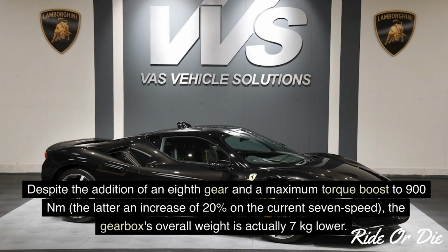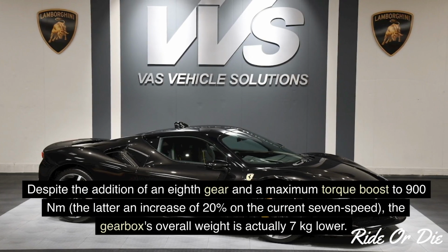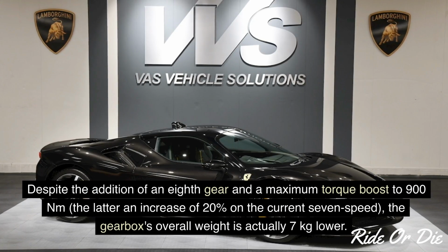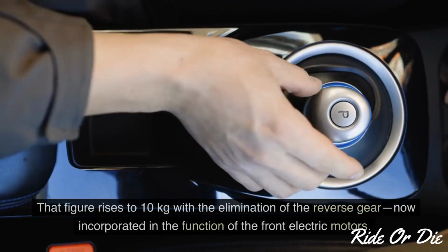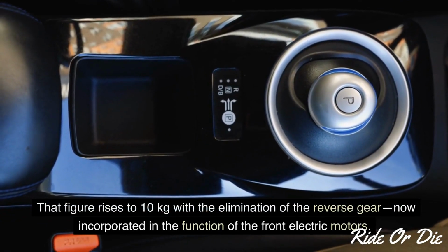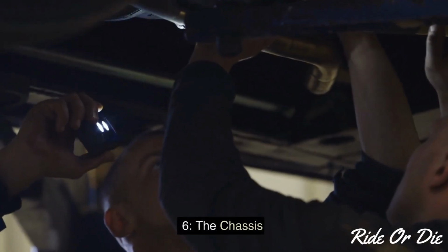Despite the addition of an 8th gear and a maximum torque boost to 900 Nm, the latter an increase of 20% on the current 7-speed, the gearbox overall weight is actually 7 kilograms lower. That figure rises to 10 kilograms with the elimination of the reverse gear, now incorporated in the function of the front electric motors.